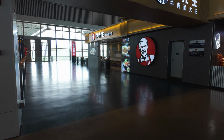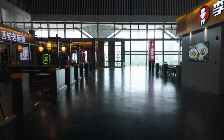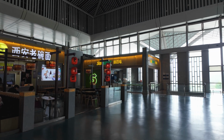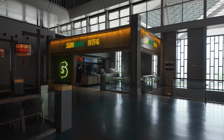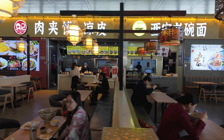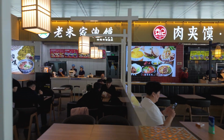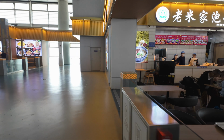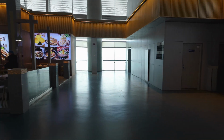Again, you can order through the mini app on WeChat, or I think they have printed out menus which you can just point to, and then they'll present you, and then you present them your QR code to pay for things. Another thing is Subway, and then more noodles. You got that Chinese hamburger and the Xi'an special. It's like a beef broth with broken up bits of bao.